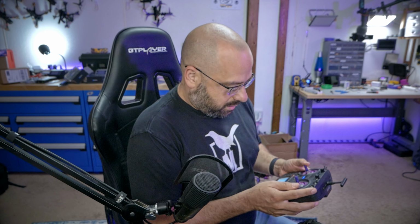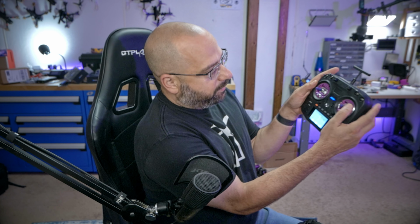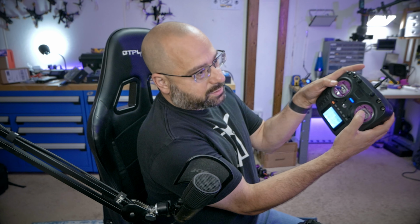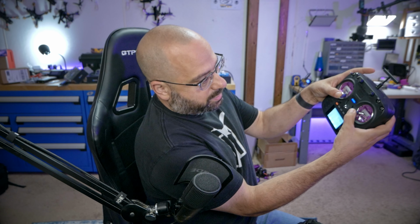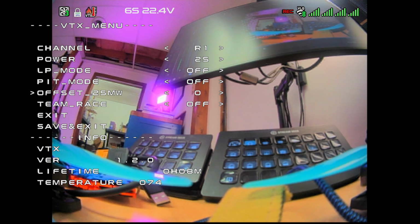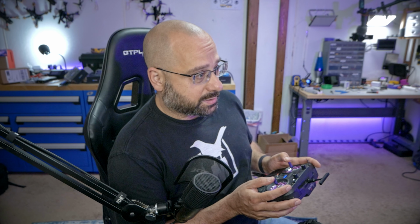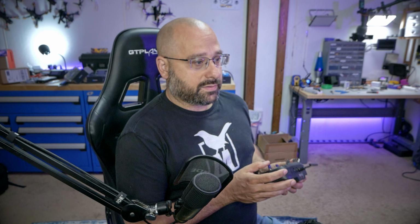The other thing you got to know is that with Betaflight 4.3, the way to set the output power and channel is to go sticks down and in, and you get this special menu that is only for managing the HDZero system. I think, let's leave that on 25. I think I'm going to have to update this to 4.4. Give me a second. I'll be right back with you.